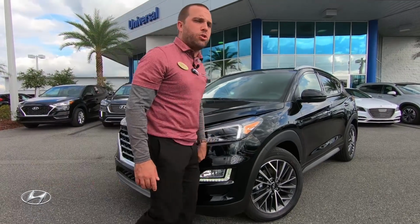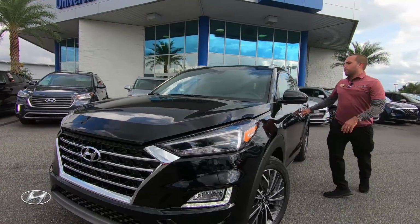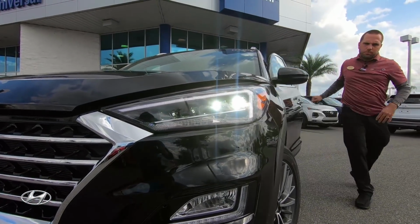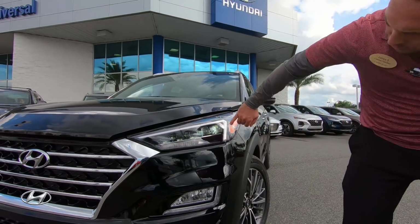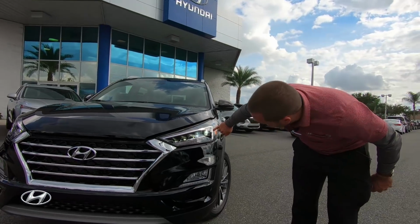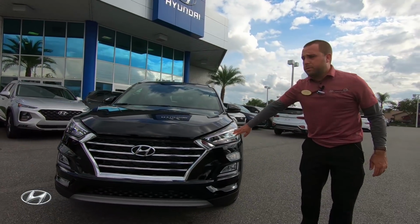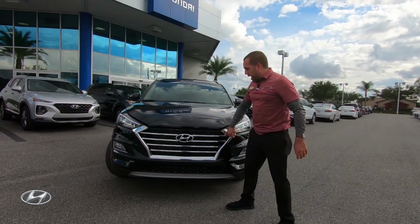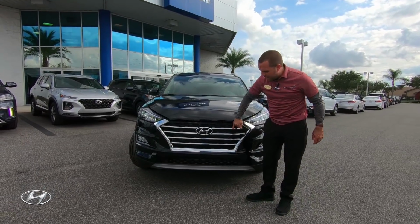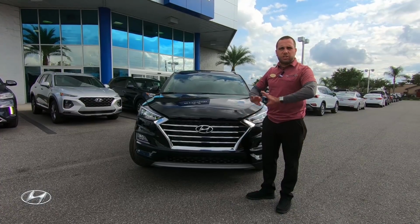Let me turn these headlights on so you can see. You have 4 different cubes in the regular headlights here in the front, which is a very nice design. If you can see it, actually it's 5, I'm sorry. So you got 5 different cubes in your front headlights. They gave you a little bit more of a cascading grille on the Limited, so you still have the mesh grille, but you have the cascading. On the lower trim levels, it's just the mesh grille.